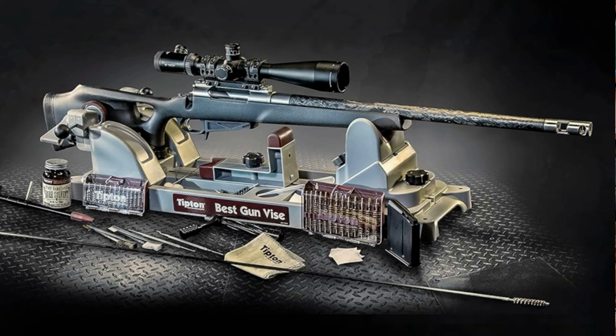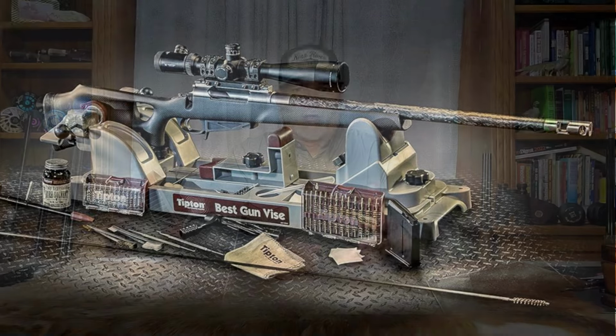This is not a professional gunsmith vise, but it's perfect for a hobbyist. And this is probably the best vise for rifle maintenance until you get into models that cost over $200. At $85, this gun vise is an absolute bargain.